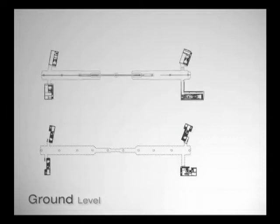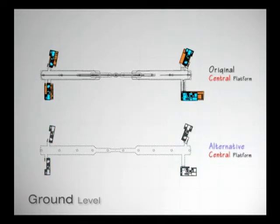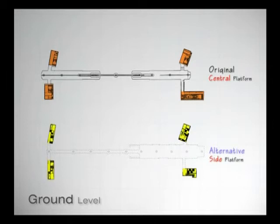At the ground level, the alternative design is fully within the right-of-way of the original design. This applies both to stations with central platform and with side platforms. All station entrances in the alternative design are at the original location.